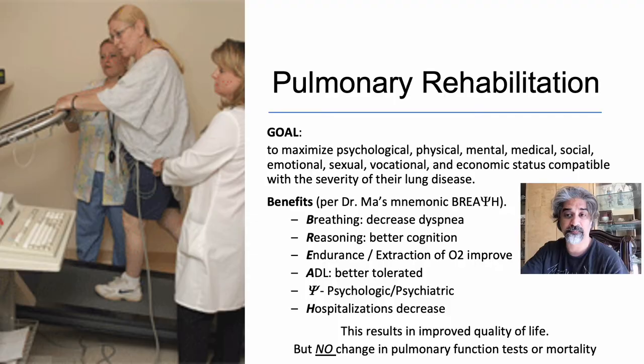Now, all of this pulmonary rehabilitation will not change pulmonary function tests or mortality, but there is improvement in walking, ADLs, dyspnea, and decreased hospitalizations. Remember how many of those you saw as an intern? Those could have decreased with pulmonary rehab.